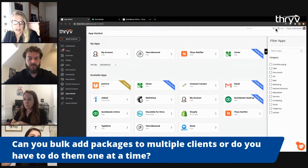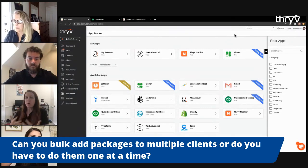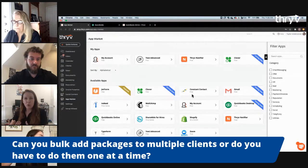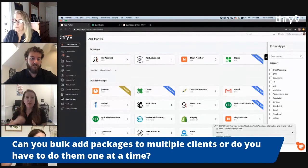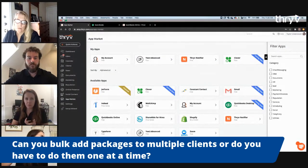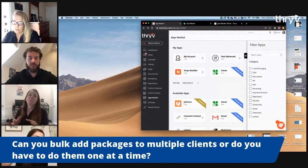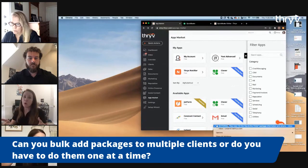Can you bulk add the packages to multiple clients, or do you have to do them one at a time? Like when you sent one to Taylor. There's not a way to bulk add them because it is a purchase with you each time, and you want to respect the purchase and make sure this client is getting this package, and you go through recording the payment, and it's a single transaction with them. So there is no bulk add option.